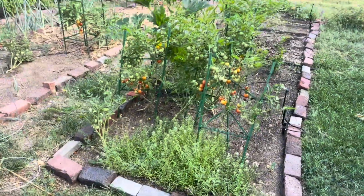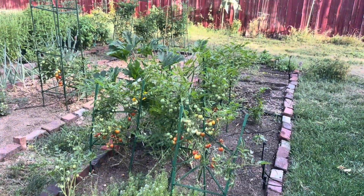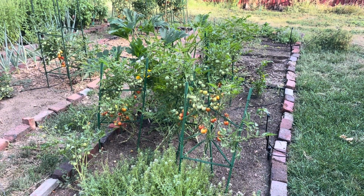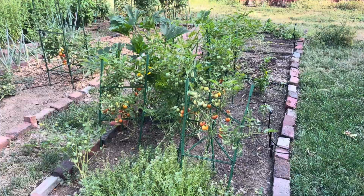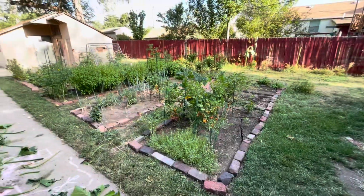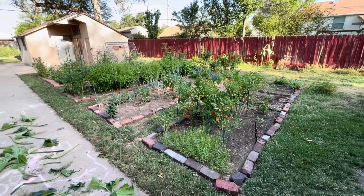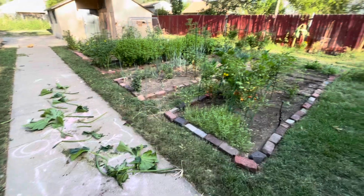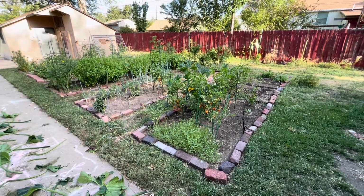Good morning. It is August 27th, and I thought I would do the August garden tour while I'm out here because I always forget. But let's see here. This is the entire garden. Been pruning and killing squash bugs. Those things are terrible, let me tell you.